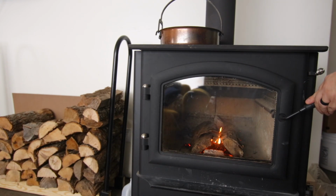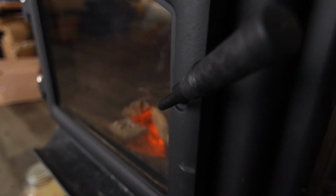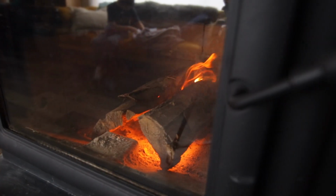I love burning with wood. It's romantic and cozy, but it's also very economical too.